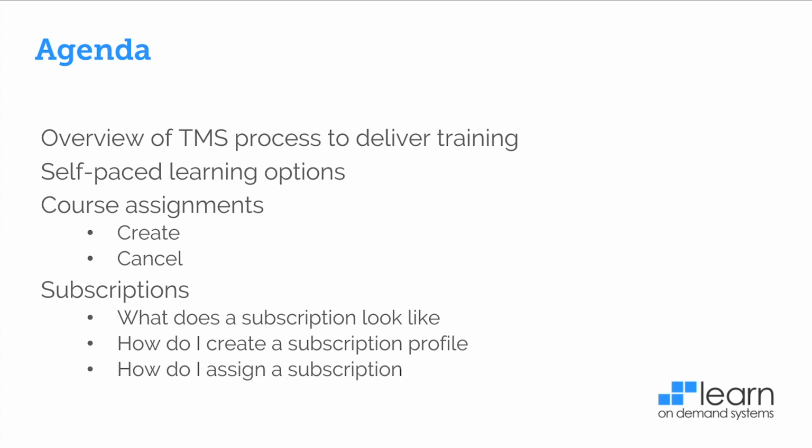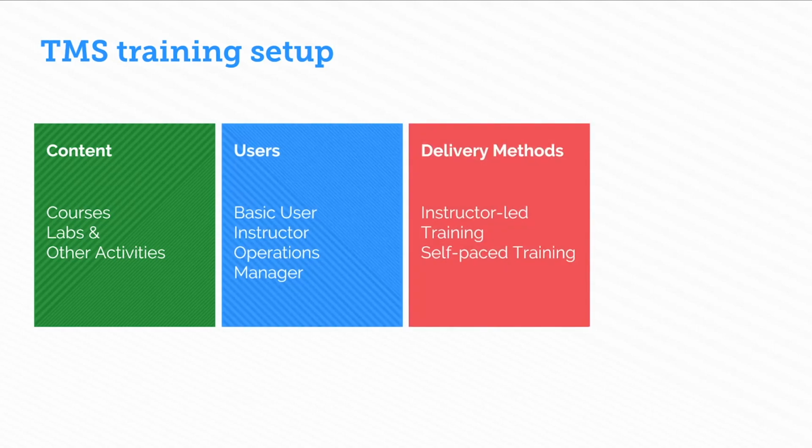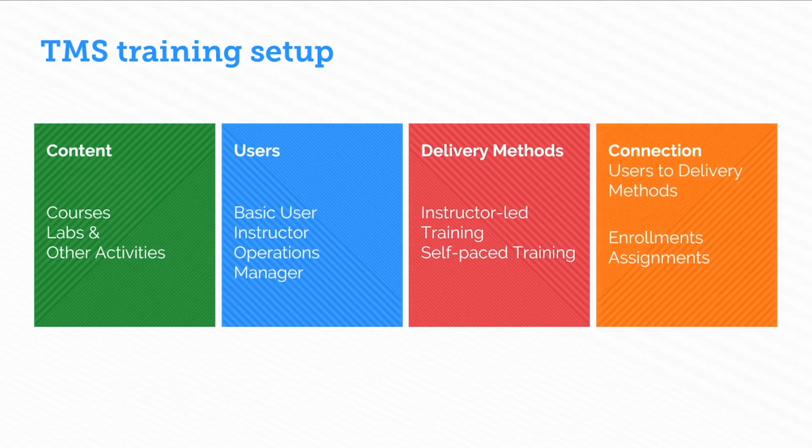So let's take a look at the big picture of how you get labs and other activities into your students' hands. There are four things that need to be in place to deliver training through the training management system. That is content, users, the delivery method, and the connection of users to the delivery method as well. So let's take a closer look at each of these pieces.